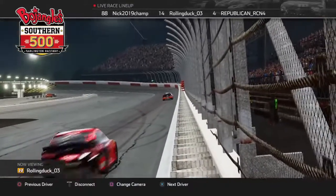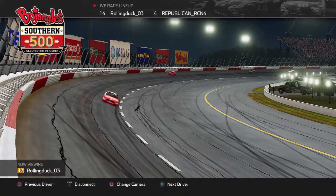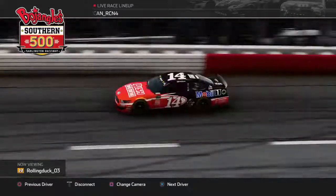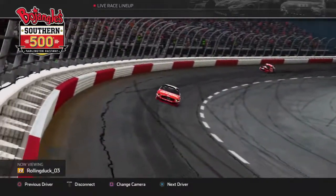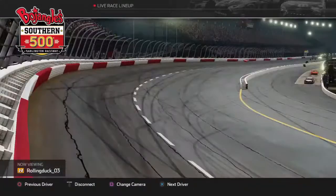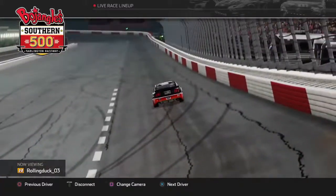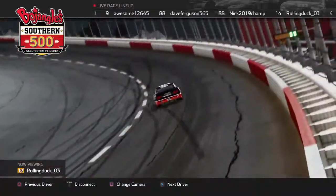It's going to be a 2-stop strat. We are now on lap 109 out of 184. It's going to be a very long race. It has been a long race already. Stage 3 is now 76 laps to go. It's a very long race. Let's crank it up here.